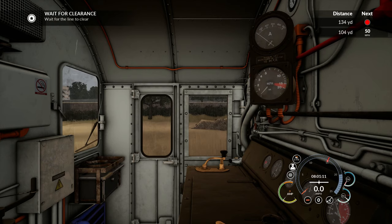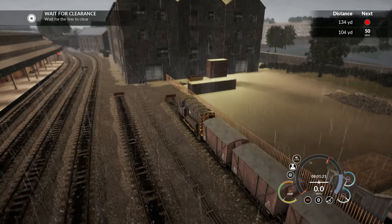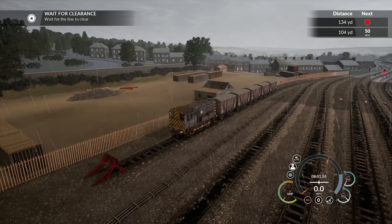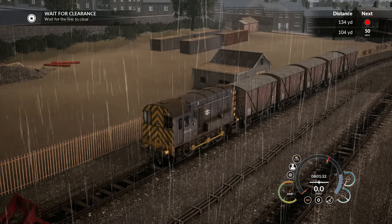Wait for clearance. Wait for the line to clear. Okay. Seems like a reasonable thing to do. Show me the other end. Ah, there it is. The business end, as they say. Very carefully use my mouse to get us pivoted around here. Right. Looks nice. That's the Gronk. Right, this is what we got.